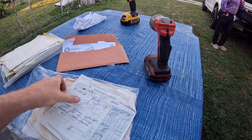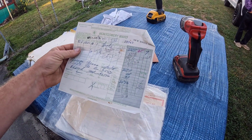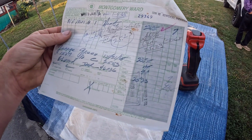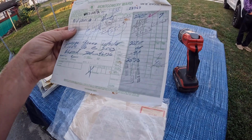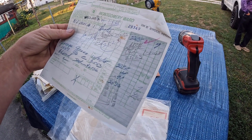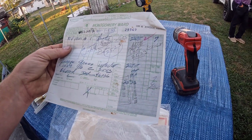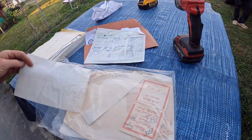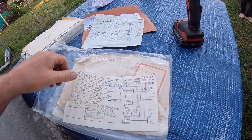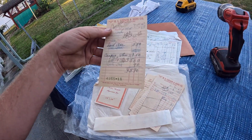This is Montgomery Ward. He got the camper shell from Montgomery Ward. I'm sure it was a kit. I mean, it looks like it would be a kit. $25.23. I wonder if that was just for the plans. Surely that wasn't the whole camper. Everything he bought for the camper is in here.